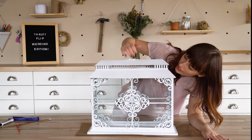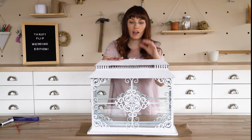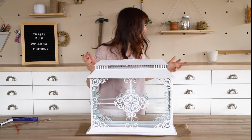And we're done. Look at this slot. The glass is in. It's gonna be secure. It's gonna look great full of envelopes. I'm just gonna add a flower on the top to bring everything together and keep it on theme.